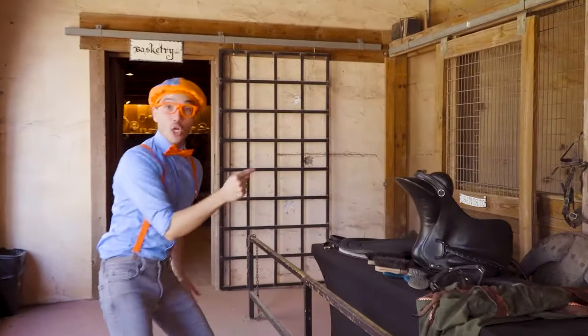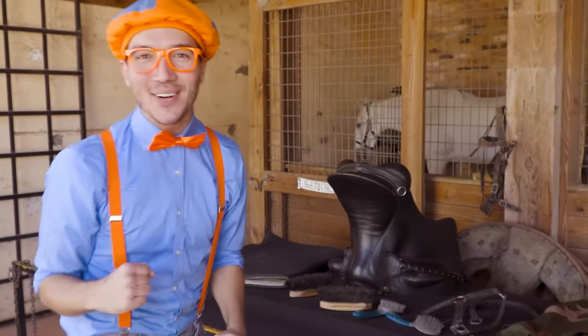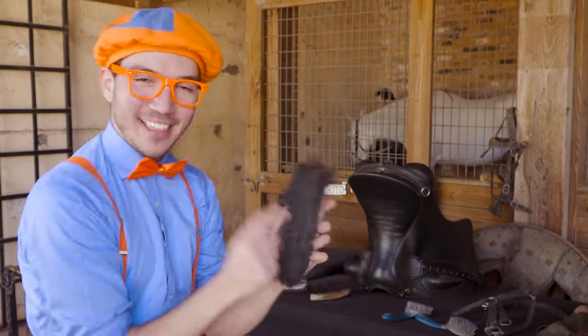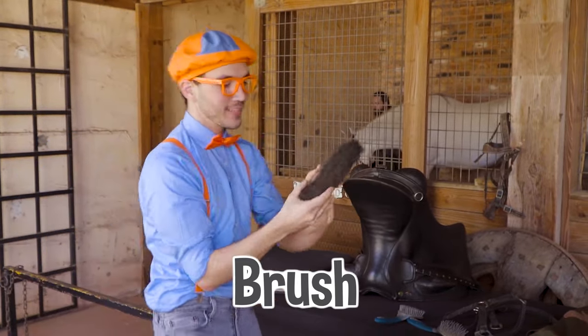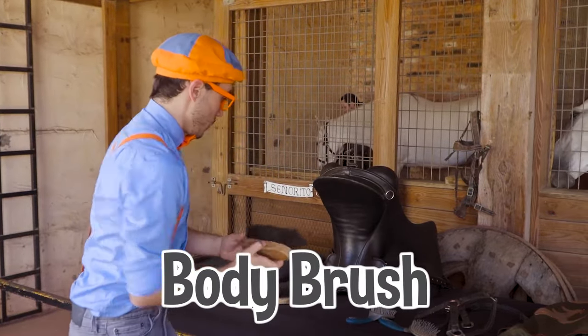Whoa, look at it. This table has all the gear that we're gonna need to get the horses all ready for the tournament. Yeah, and look at this. Whoa. Yeah, this is a brush to help get all the dust and the dirt out of the horse's back. This is a body brush, so it's for the body of the horse.